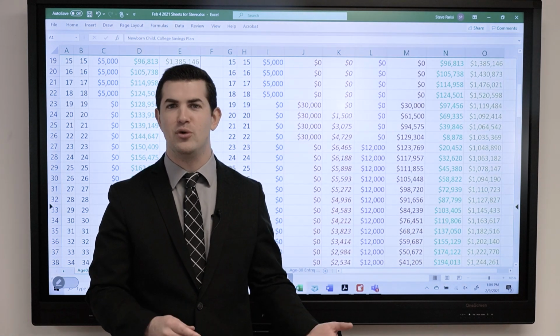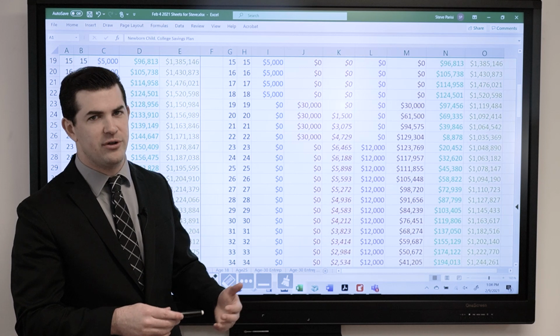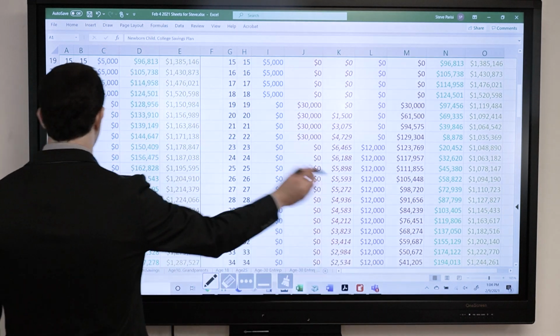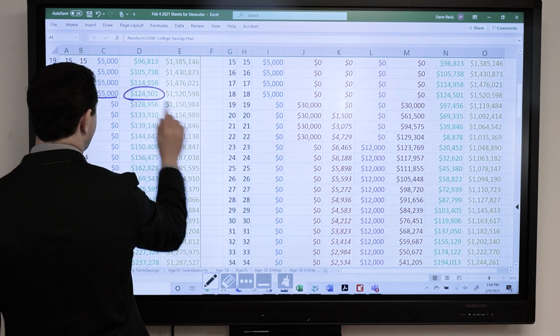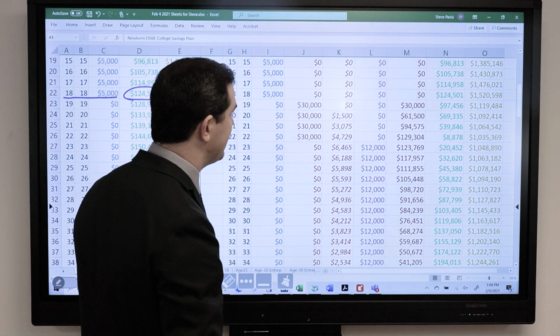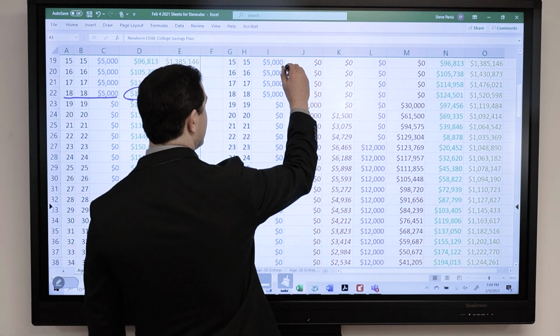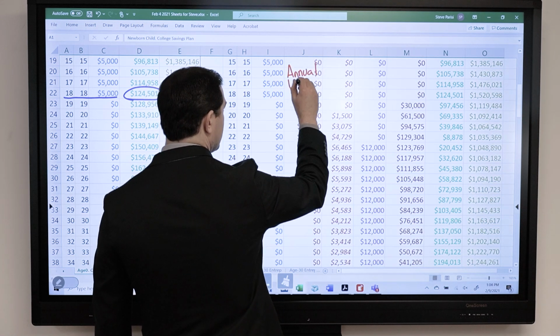Will it? Yeah, most likely. Depending on where we go, the cheapest schools might cost that. Conceptually, though, this will help us grasp exactly how a policy works. So, funding, by age 18, we have just short of $125,000 in cash value, and now we're going to look at policy loans. So this column here represents our annual loan.